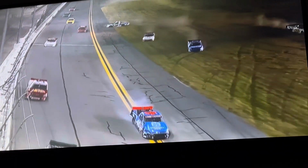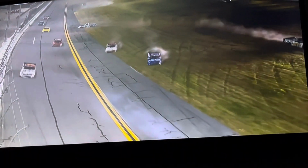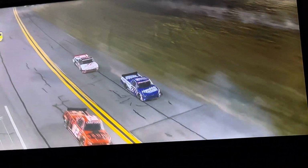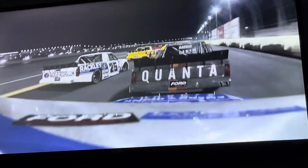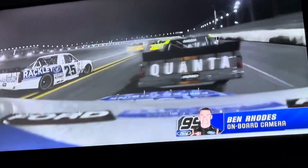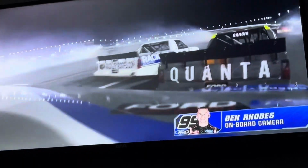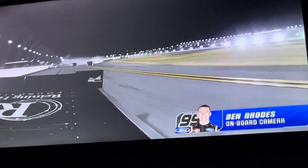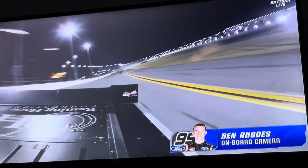Remember our buddy Ben Rhodes going to the back of the pack? He was making some ground. Let's ride with him and see what it looked like from his viewpoint. Wow. And we saw him right behind Jake Garcia. We saw all the damage on his truck.